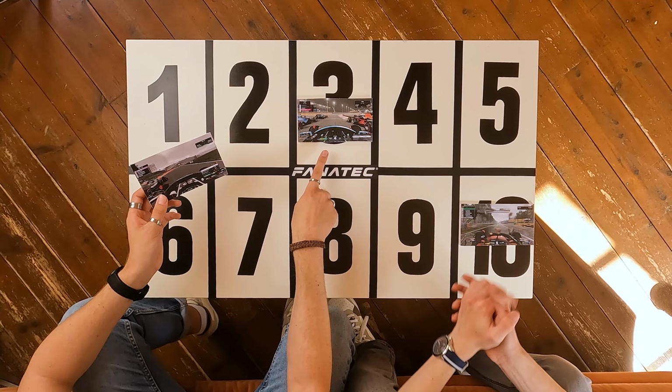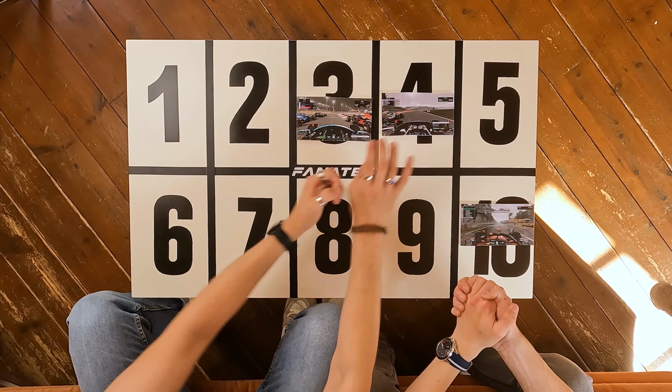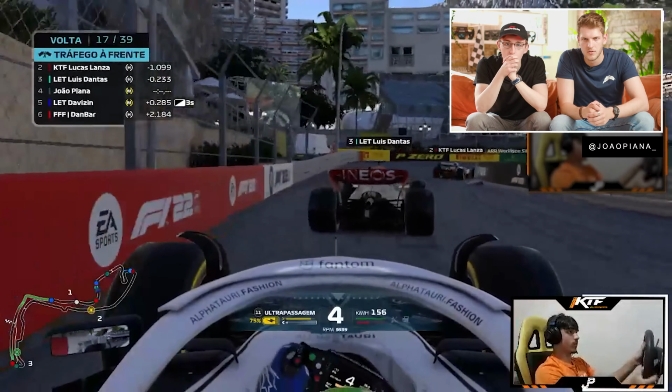Better or worse than this one? This one was really good. Fourth or fifth? Four. Okay, right, I mean, that's locked in. No, it is locked in. So if we set it up and there's the worst overtake and we leave number one open, then that one gets it. This is your fault.